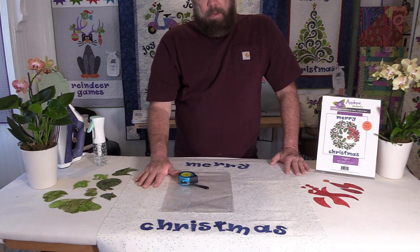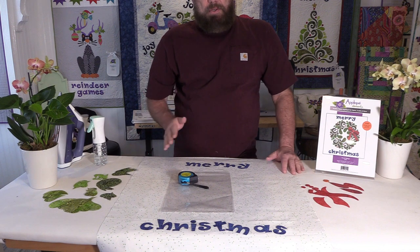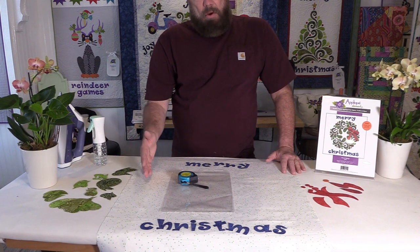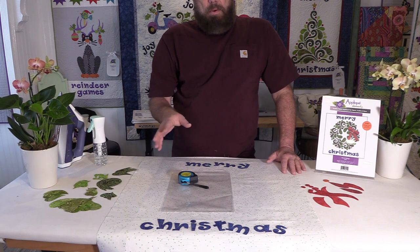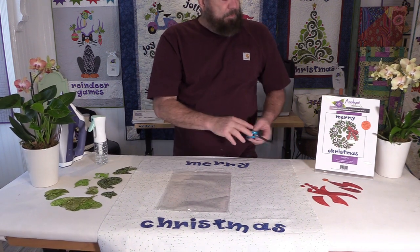behind my background piece. I also measured my background piece to make sure I had it going the right direction because it's a little bit longer than it is wide. Visually, if you just looked at it, no matter which way you rotated, it looked like it would have been right, but I did measure that.